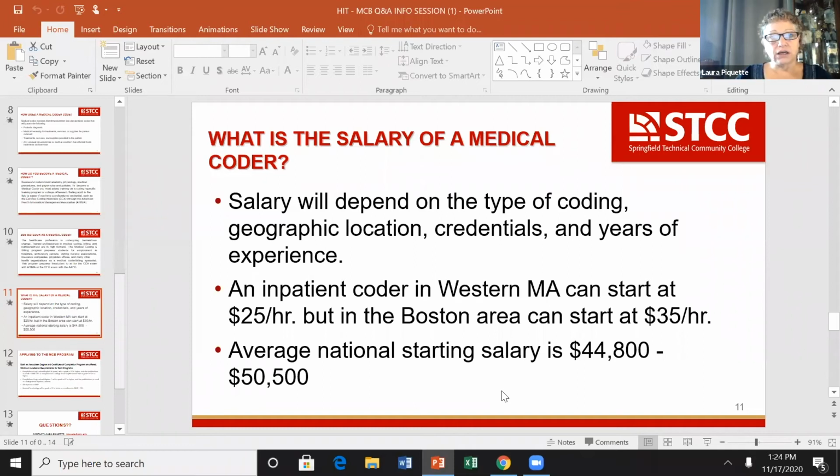Again, you're going to start at that salary, but you're going to continue your education and your coding career, and it's going to go up fast. You always want to strive to move up that ladder, and a lot of places will offer you that ladder. Well, if you start at a CCA and you go and get your CCS, which is another credential, we'll give you $2 more an hour. A lot of facilities do that. When I was the director, I did that for my coders in hopes of getting those credentialed coders. And it works, because we need money. We want to live good lives.